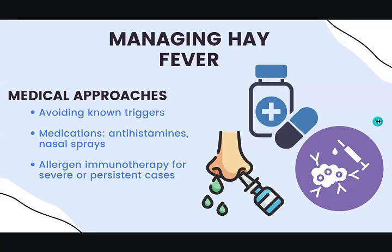So managing hay fever, some of the medical approaches are avoiding known triggers and medications like antihistamines or nasal sprays. When I was younger, I used to have a nasal spray, which helped me a lot. And there's allergen immunotherapy for severe or persistent cases.